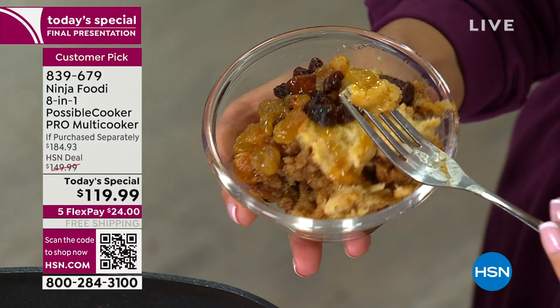I think it might be the caramel sauce that's putting me over the top. A little top sugar. Here. Look at that. This is so incredible.